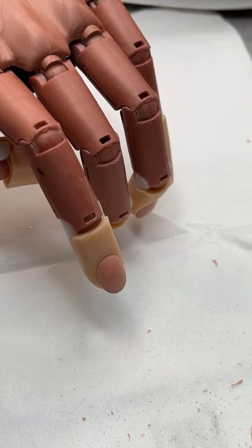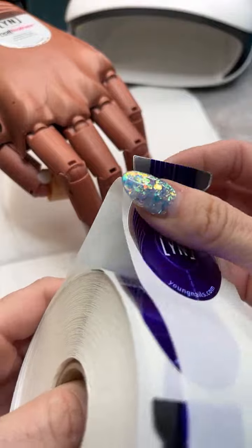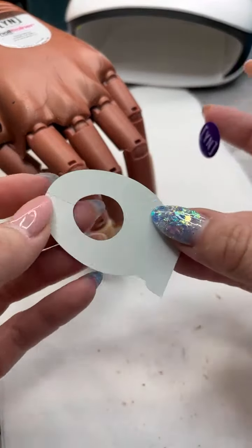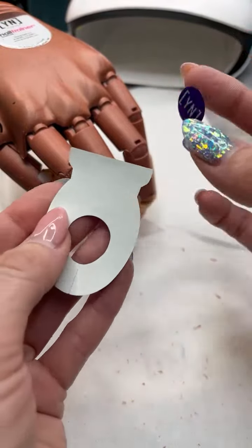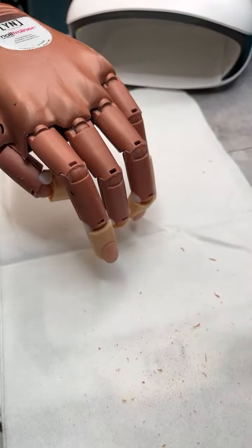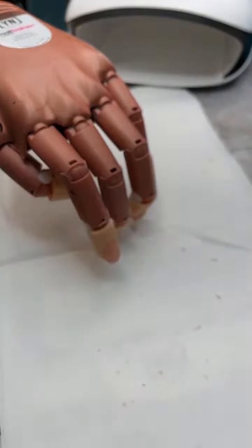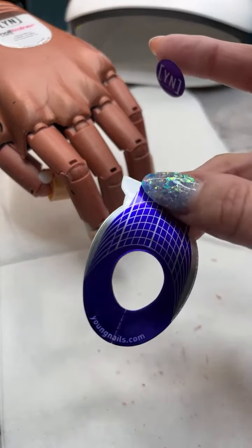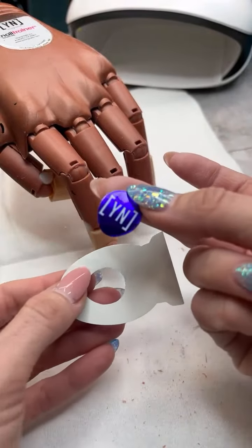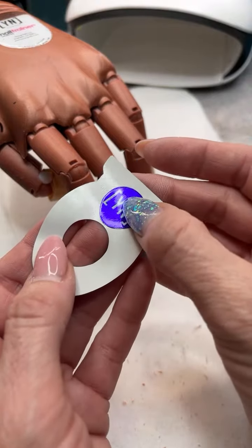Next thing we're going to grab is our forms, and I'm just going to grab our standard blue forms. We're going to do an almond, kind of an almond shape, maybe a little bit of a longer almond shape. So that's why I'm using just our standard blue forms. If I was going to be doing maybe a longer nail, then I could use our XL forms, but we're going to just stick to our standard blue ones today. So I'm going to take that form, take that little center tab out of the middle, and I'm going to just place that right on the back of my form.